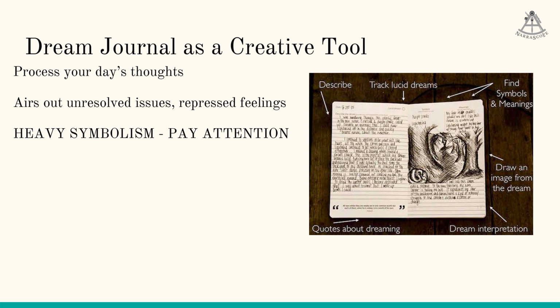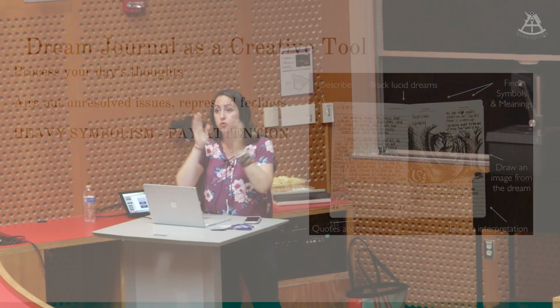Heavy symbolism, pay attention. I may be extra good at symbolism because I'm an English teacher who reads tarot cards, but you can all do it. Basically, if there's something in your dream that stands out as unusual, grab yourself a dream journal or Google what it means. I had a friend who was trying to get pregnant, and she saw a turkey in her dream.